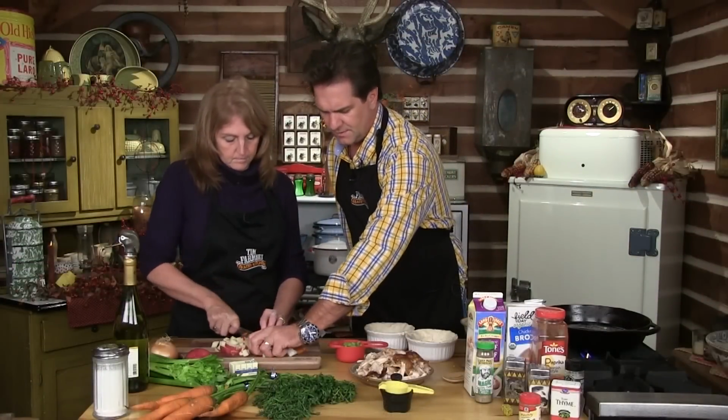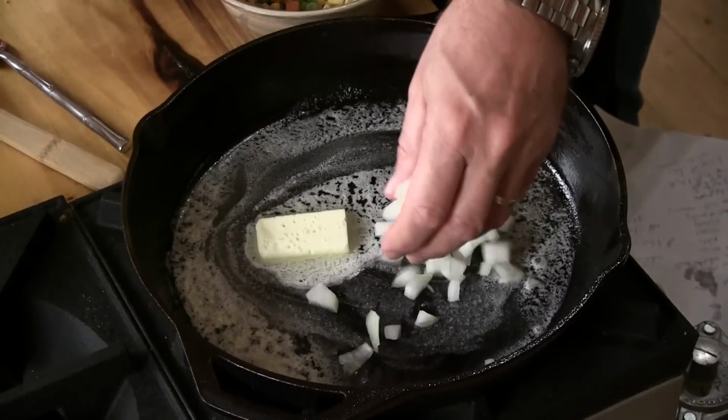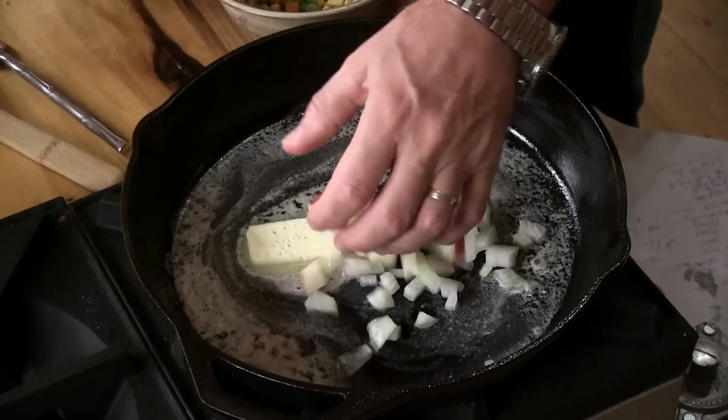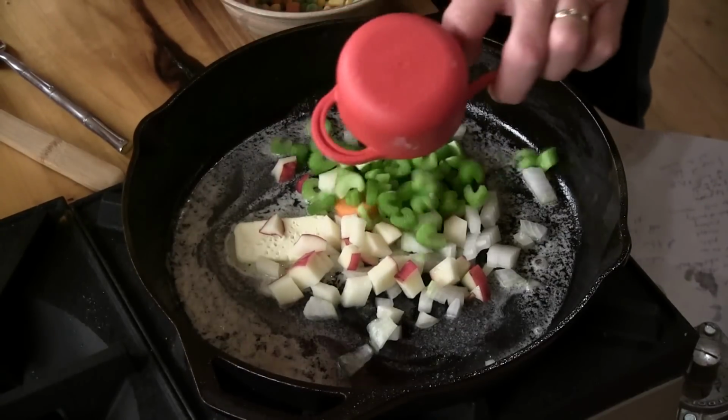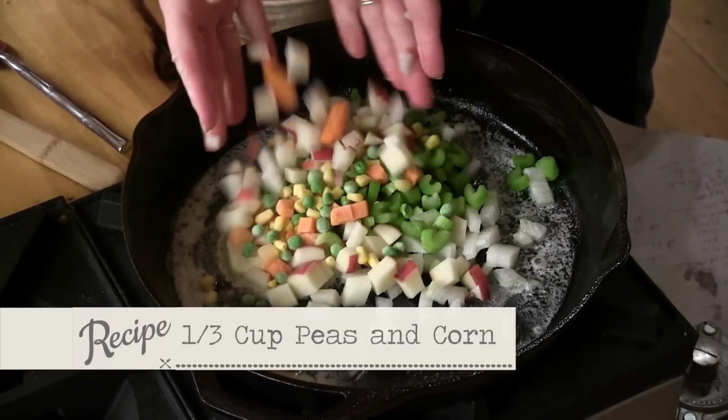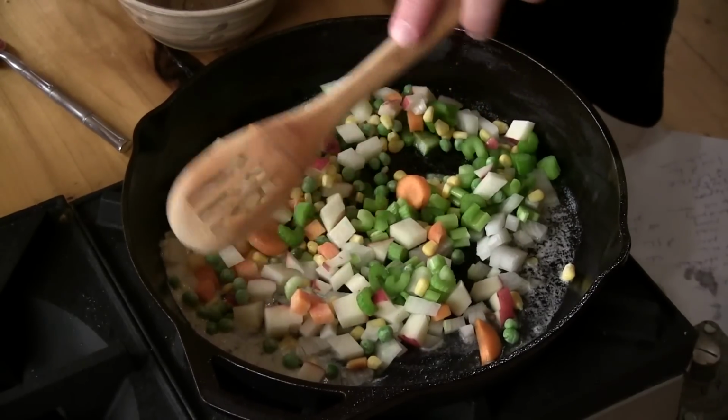All right, we're gonna get our onions started over here. Our potatoes, our carrots, our celery. Of course, your peas. Gotta have your peas. I have peas. And a little bit of corn. We found some of those frozen. Ready for the rest of this? Mm-hmm.